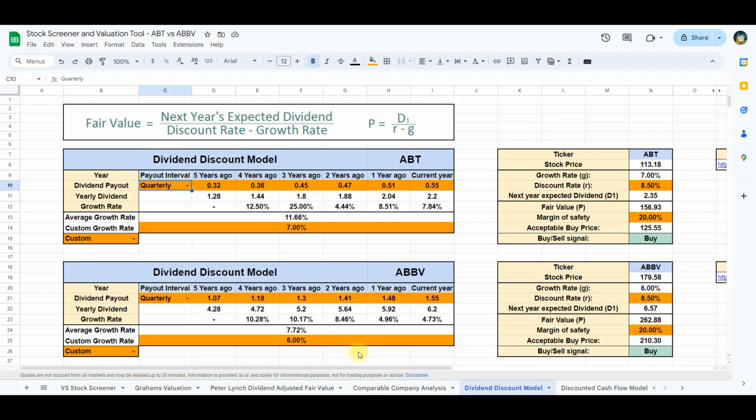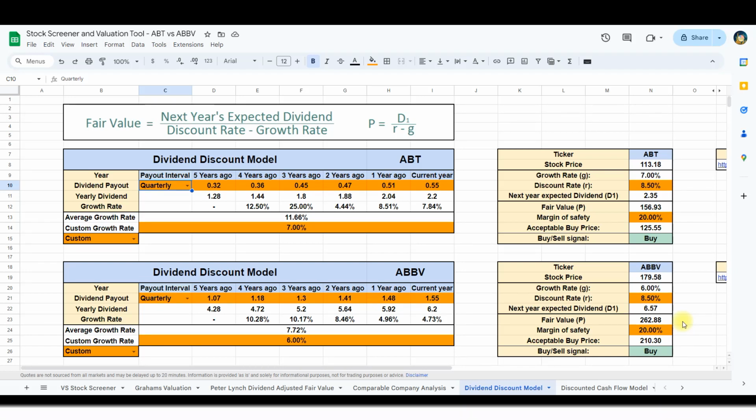Again, using a bit more conservative custom dividend increase of 6% and utilizing a discount rate of 8.5%, the calculated intrinsic value for ABBVI comes in at $262.88. By using this valuation method, we find that the intrinsic values for both companies are above their current stock price, signaling a potential undervaluation for both stocks.